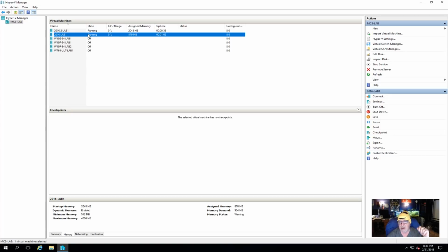Now I do the same thing for the workstations once I get them set up. And this works well for me, but in a production environment, this will allow us to play with those settings and test it in a production environment.